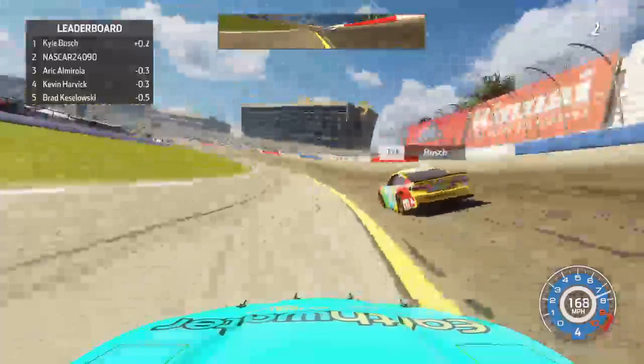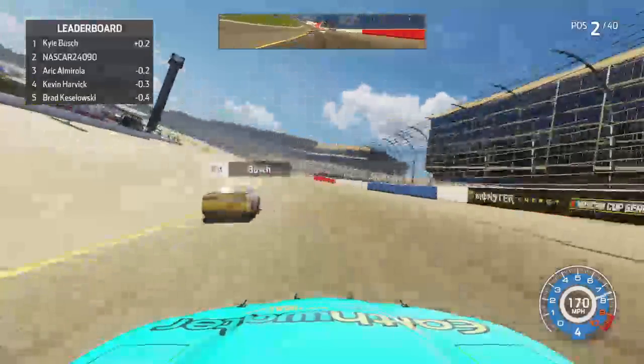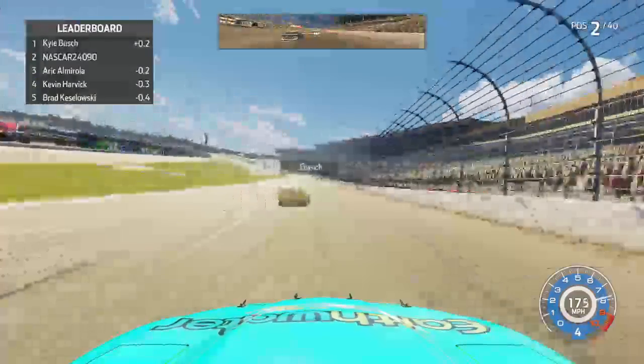Just going to pause it coming off of turn 4 here. I'm just going to make sure that everything is running well with this stream, because I don't want this race to go down and then I'm not streaming. So we're gonna go to commercial break here with, I think, 15 laps remaining. The commercial people do not want to give you commercials.